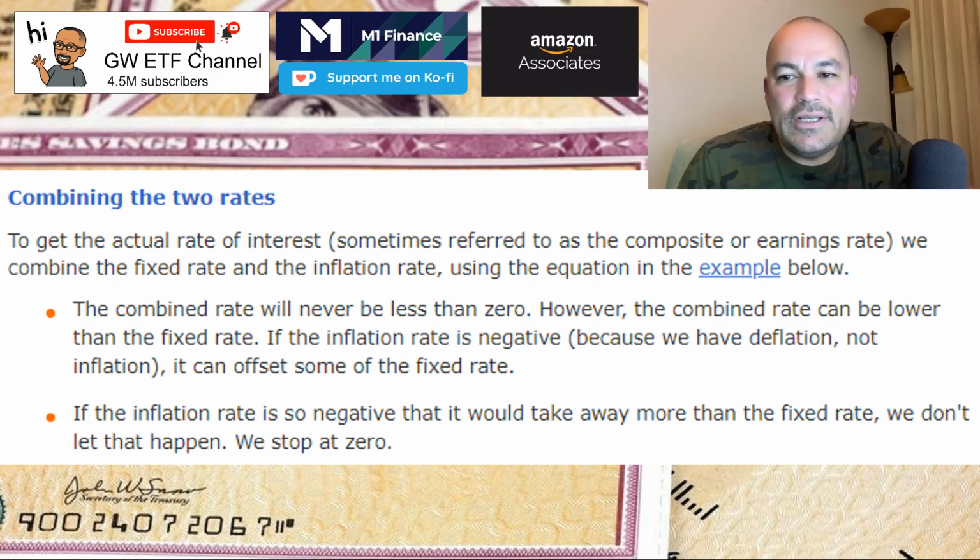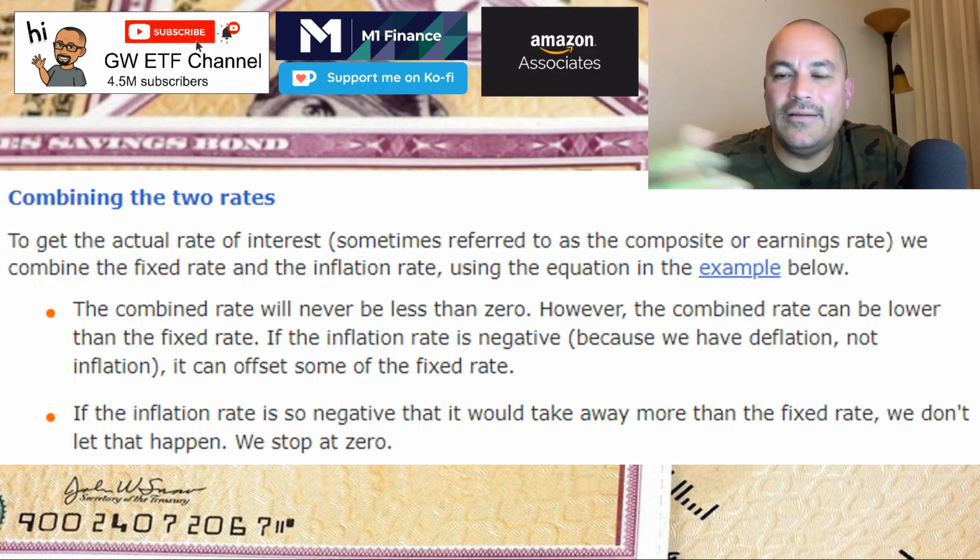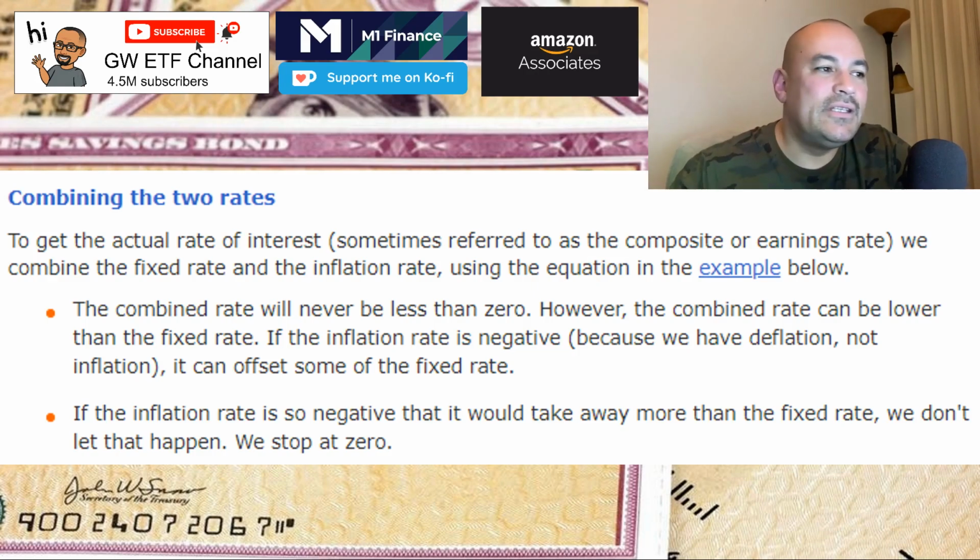So unfortunately, we're not earning a fixed rate of return. We're earning a variable rate of return based on inflation. That's all you're earning. So in a way, you're kind of banking on inflation, right? If you had deflation, that's going to work against you in investing in one of these Series I bonds.